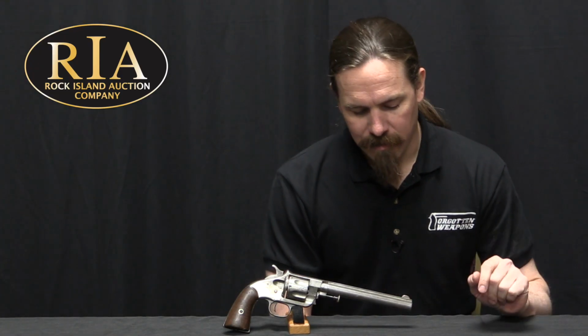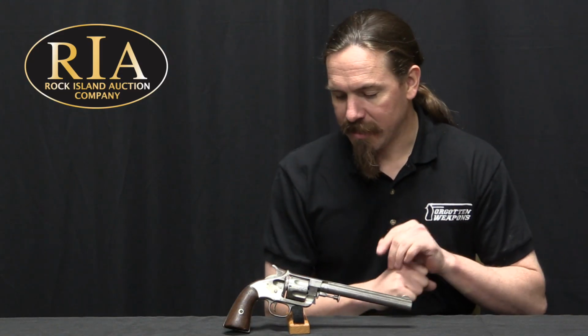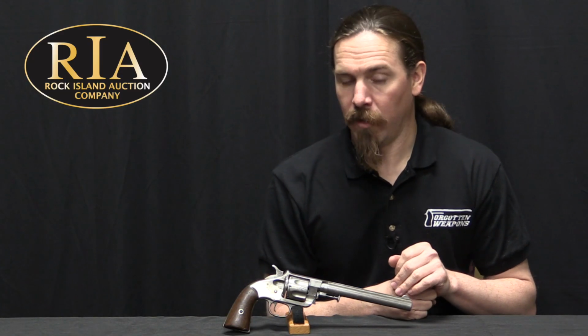I'm Ian McCollum, and I'm here today at the Rock Island Auction Company taking a look at some of the guns they're going to be selling in their upcoming May of 2019 premiere auction. And today we have kind of a runner-up in the Old West Revolver game. This is a Forehand and Wadsworth Old Army model cartridge revolver.